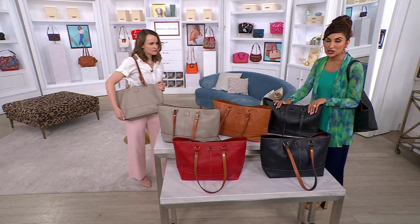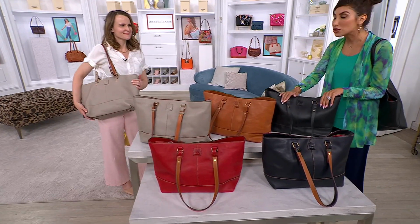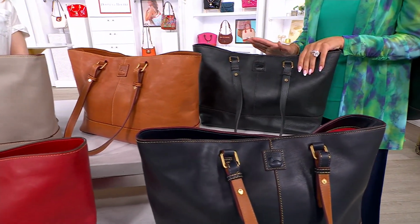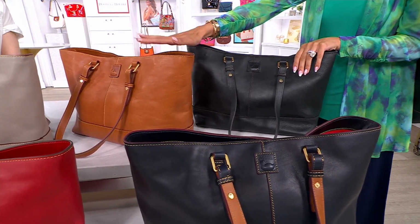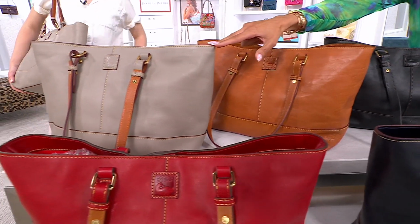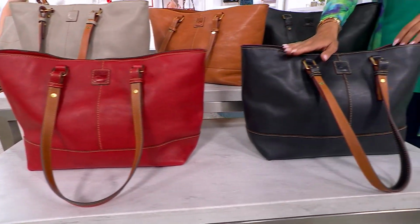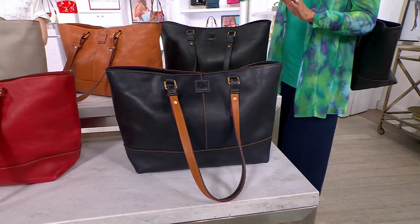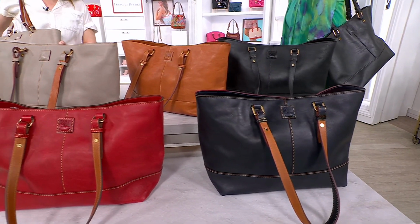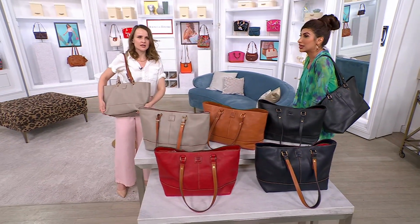The black is super popular. I'm sure you're thinking what we're thinking: at a $100 drop in price, let's invest and get ourselves a nice shopper tote that we're going to carry all the time. The natural, the light taupe, the red, and the navy. You see every designer, I would say, does a shopper. And I love that the leather on this Florentine knocks them all away. This is stunning.